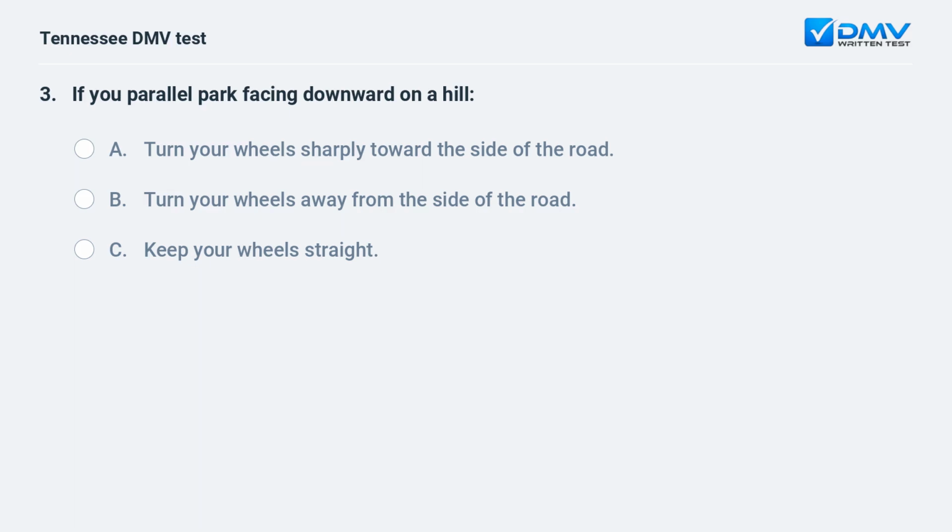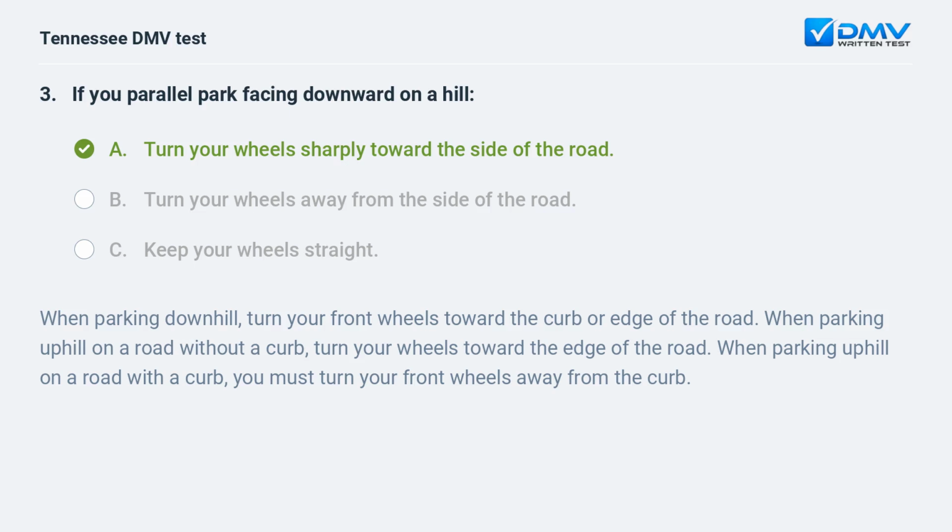If you parallel park facing downward on a hill. A. Turn your wheels sharply toward the side of the road. B. Turn your wheels away from the side of the road. C. Keep your wheels straight. A. Turn your wheels sharply toward the side of the road. When parking downhill, turn your front wheels toward the curb or edge of the road. When parking uphill on a road without a curb, turn your wheels toward the edge of the road. When parking uphill on a road with a curb, you must turn your front wheels away from the curb.